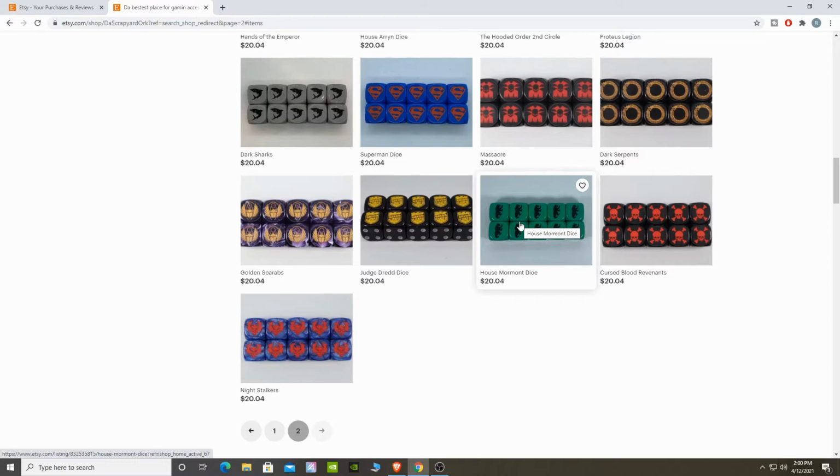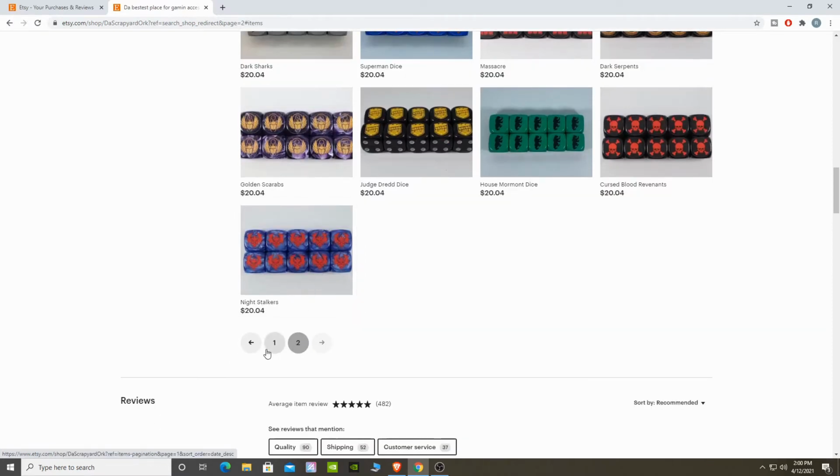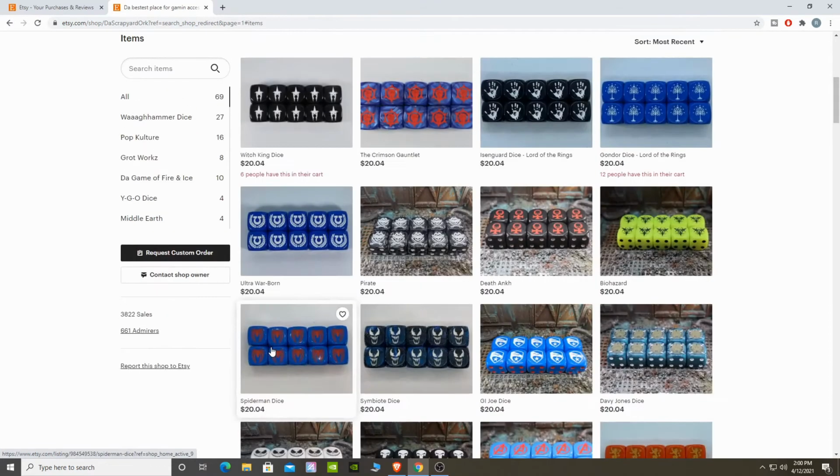Cursed Reverence, House Mormont, more Judge Dredd dice, Golden Scarabs, so that could be 1,000 Suns technically, but they have the Slaneshi color, so that's kind of strange, but okay. And Night Stalker, so we got more Night Lords dice.